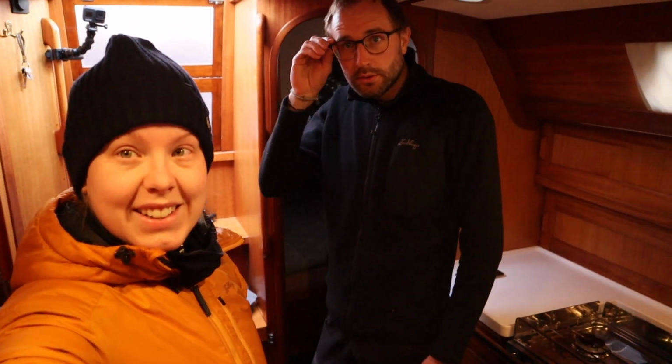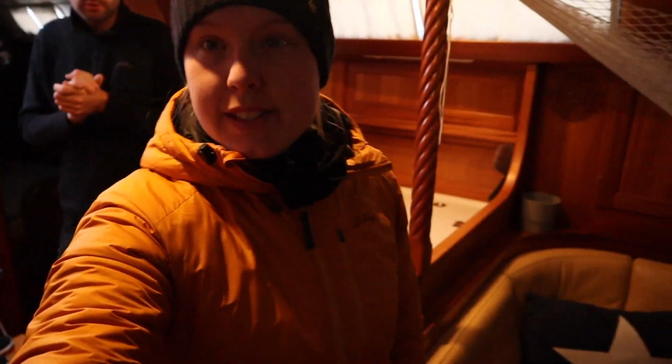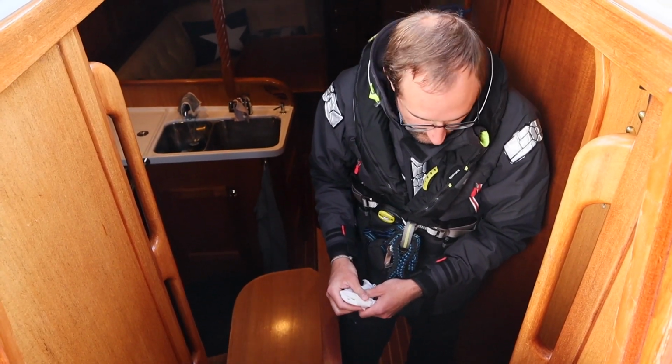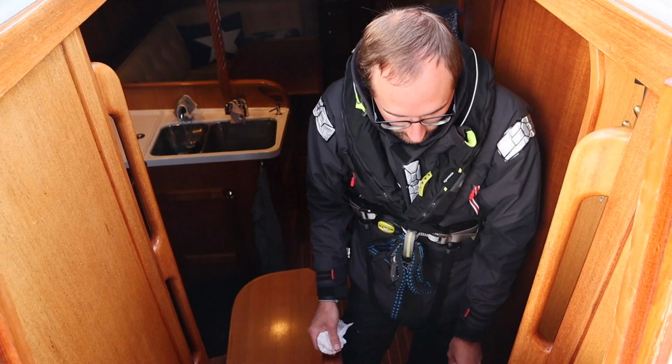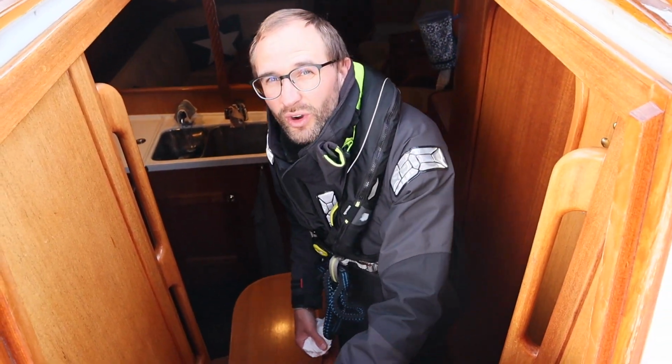Yay! Nice to get some sailing done. Yes. Before the departure, I just checked the engine to see if everything looks okay, and I checked the oil, and yeah, the oil needed a slurk of oil.